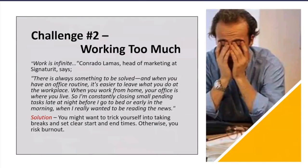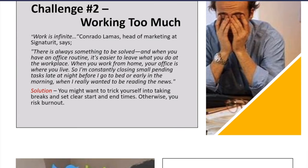Our second challenge is working too much. When you're working from home or remotely, it's too easy in the evening, or when you can't sleep at night, to end up back in the office, working harder than you would if you were in an office somewhere. So you need to trick yourself into taking breaks. What I mean by that is, if you get this project done, I'm going to take a break. Make sure you have clear start and end times. Otherwise, you're going to risk burnout.